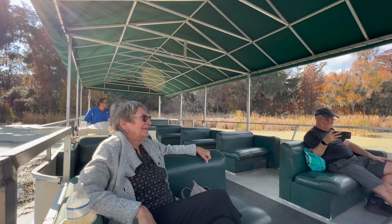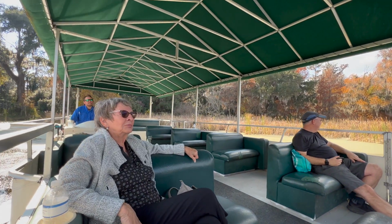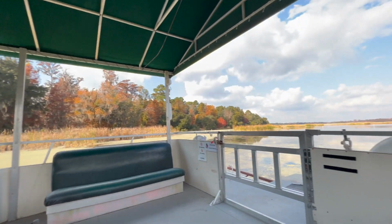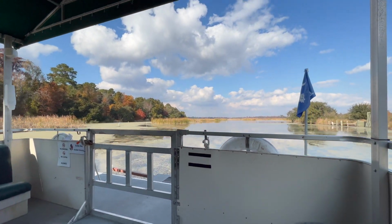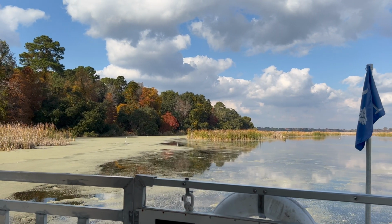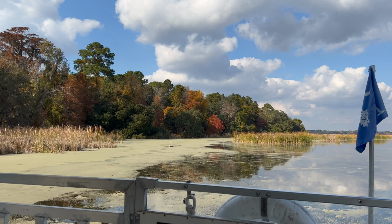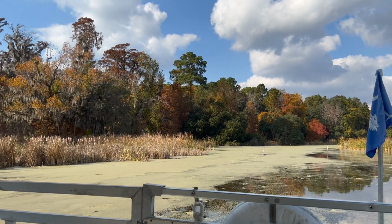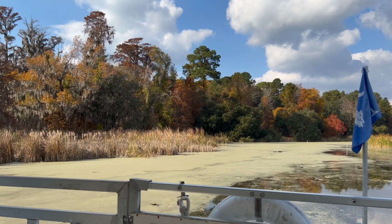That's right. But what our plan is today, we're going to go for a cruise through this former rice field. That's where we are right now. According to a lot of the old maps of this property that we have, this was one of the oldest, and this was the largest rice field out here, over 100 acres. And the plan today, we're going to circumnavigate this entire field. We're going around the whole thing.